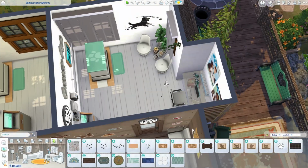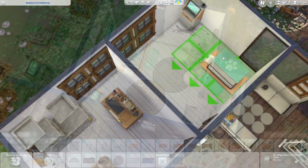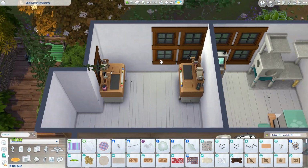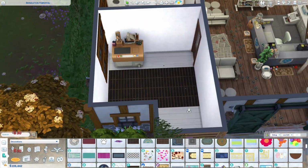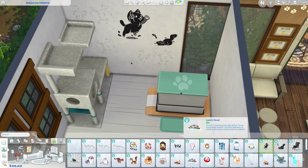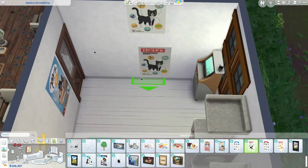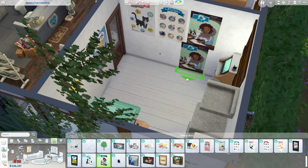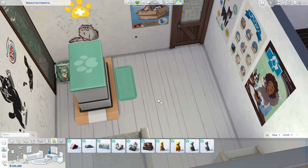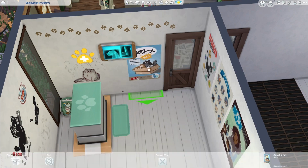And do we have other pets? We do have Country Living, Cottage Living, and do we have something else? I don't know. I'm not sure. Cottage Living is, I think, the only one which brings llamas and cows and chickens. So yeah, I really do think those animals bring a lot of livelihood in the game, and I really enjoy playing with those.